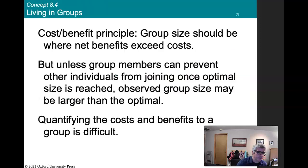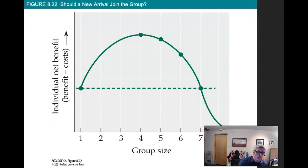Sorry. So there's a cost benefit to this, and we can think about it this way: group size should be where net benefits exceed costs. Unless group members can prevent other individuals from joining once the optimal size is reached, the observed group size may be larger than optimal, and quantifying the costs and benefits of a group is hard.